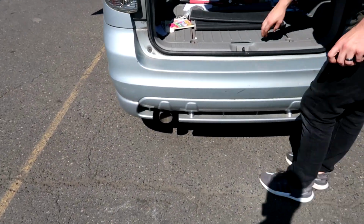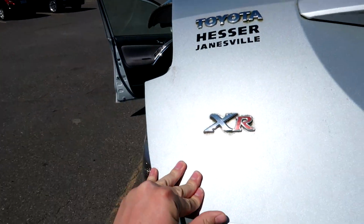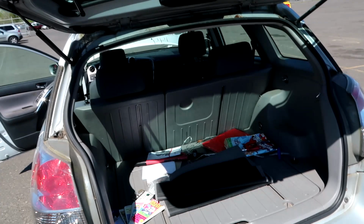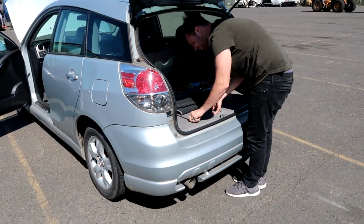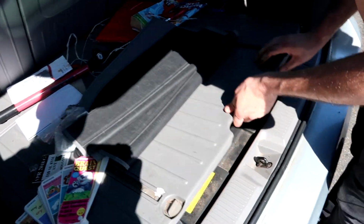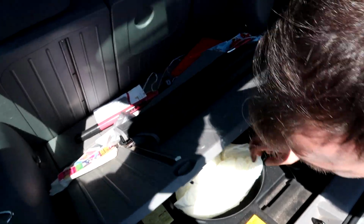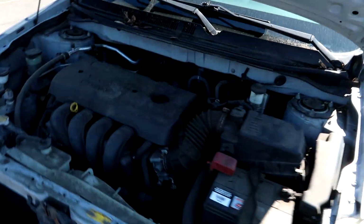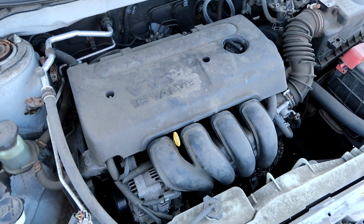Dang, look at that fresh pipe. By the way, this is, which I didn't notice, is the XR. So as far as I know, this is top of the line Matrix. Andre, I think this was a good buy. Yeah. Clearly it needs some cleaning up. This motor is dirty, but it sounds really, really good.